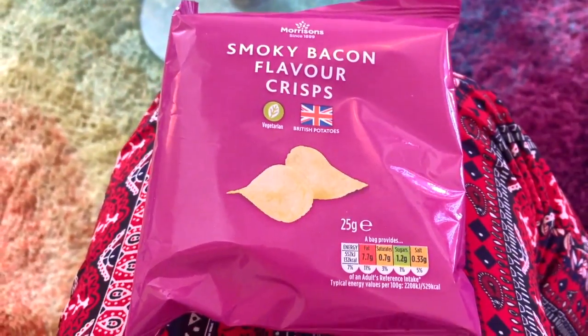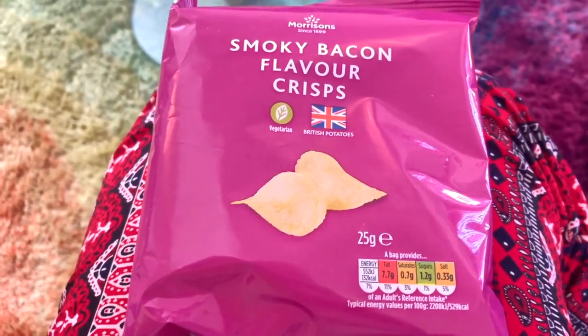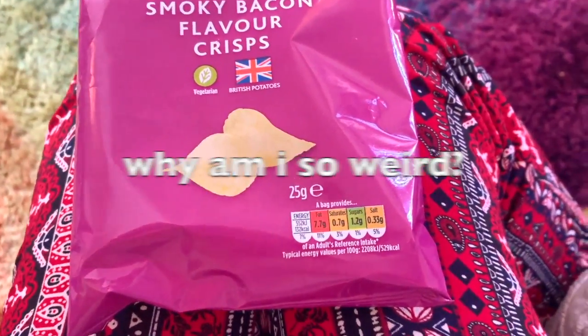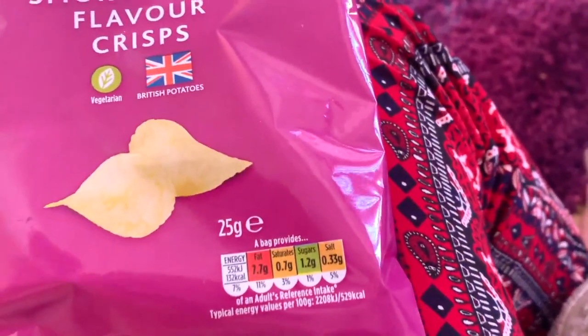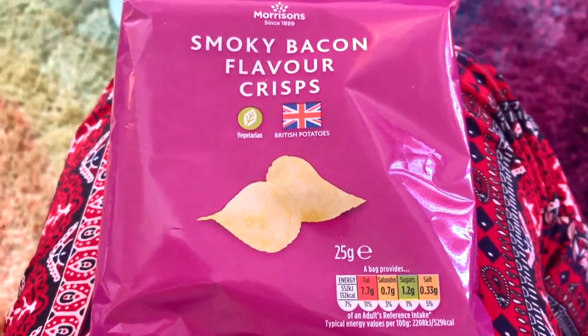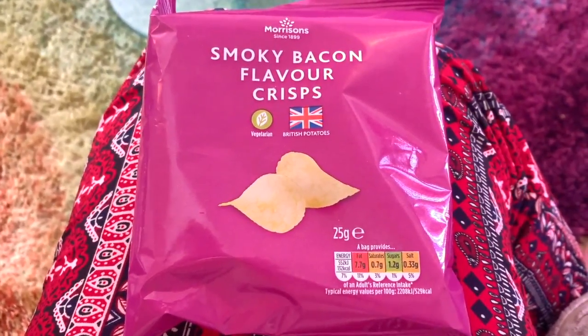I've just finished my wrap and now I'm going to treat myself to some crisps, which probably isn't the most healthy thing, but I'm always here for smoky bacon crisps. They are amazing. So I'm going to have those as well.